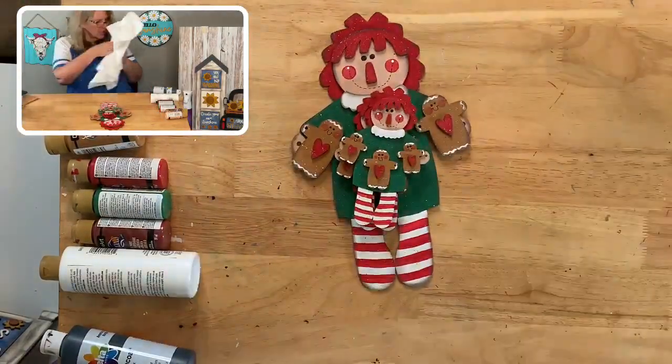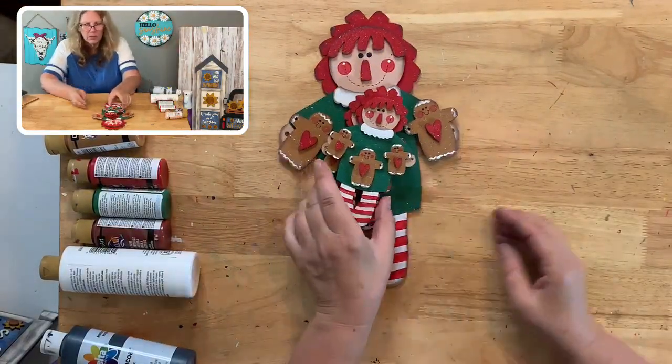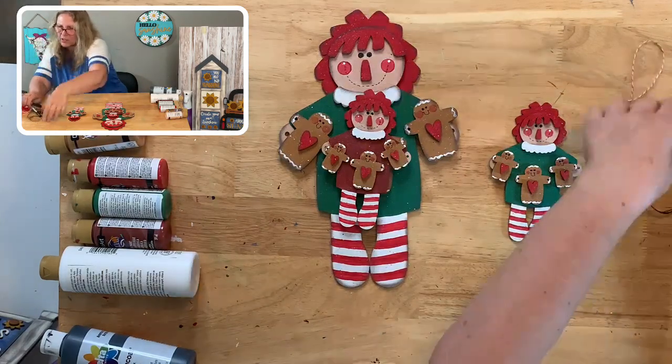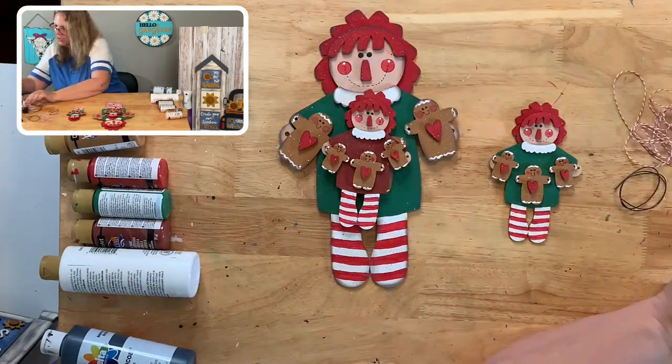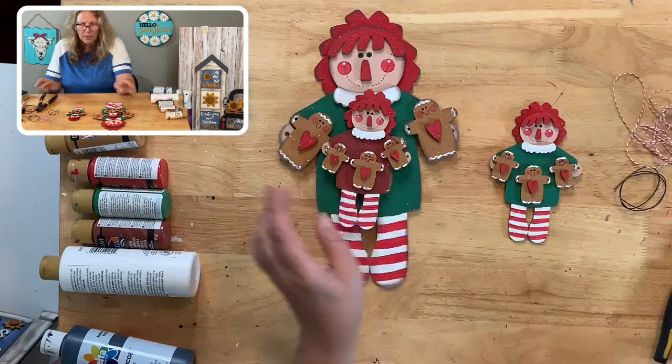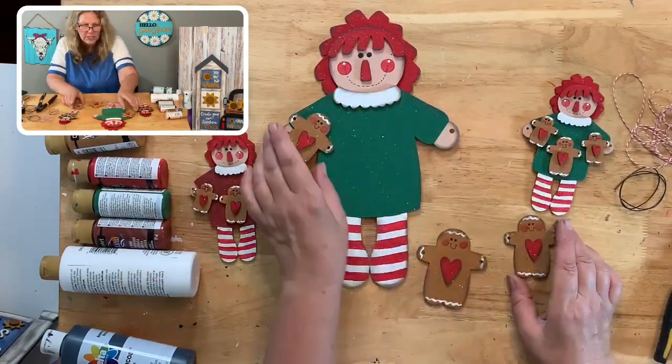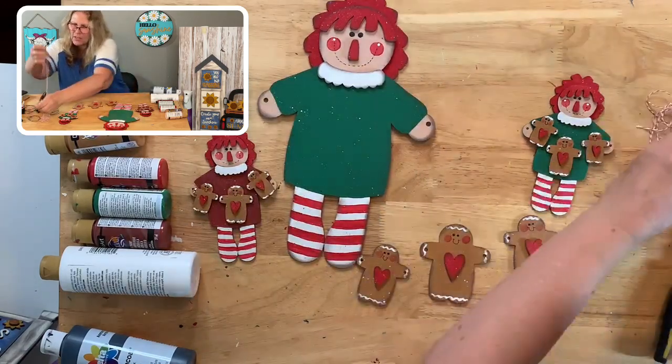We're going to do wire, and I have my wire, I have my string. It's all kind of intertwined right now. I have my wire cutters. Okay, I'm not going to make you watch through all of it, but let's do the big one first. Let's see how that goes.